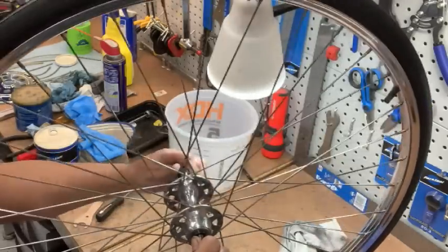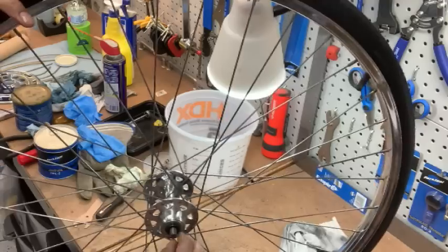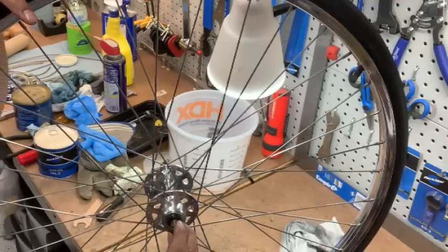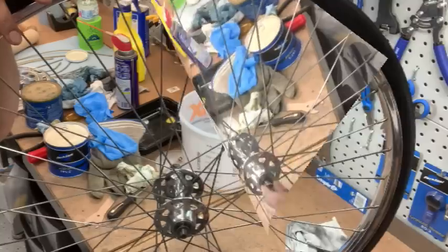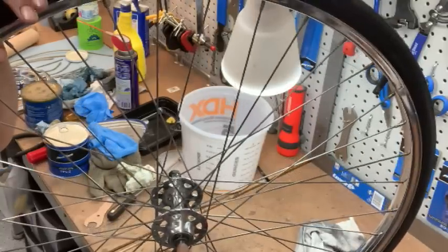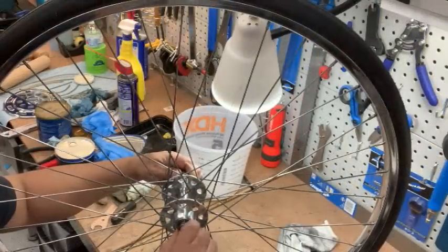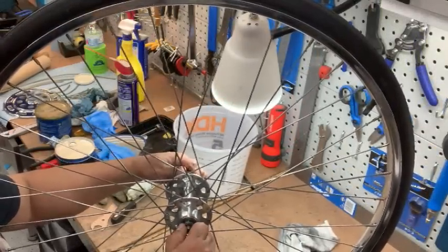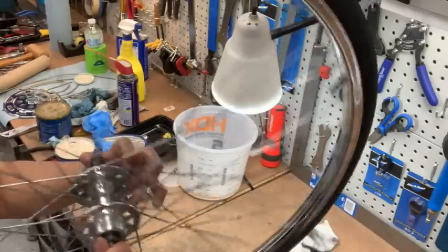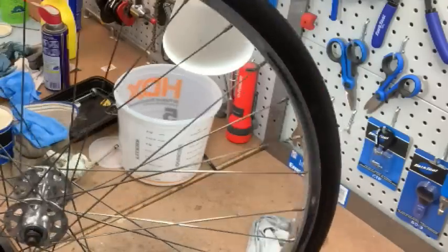So now I'm going to go ahead and put on the key washer. It's got a little slot on it, so it should go right in there like that, just like your headset. And then your lock nut. Then you can just tighten it, okay, about there just to get a feel for it again. Still feels good.